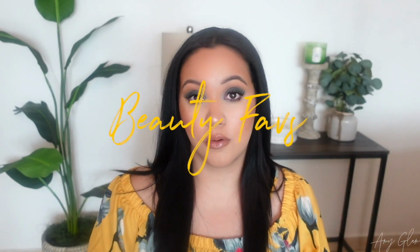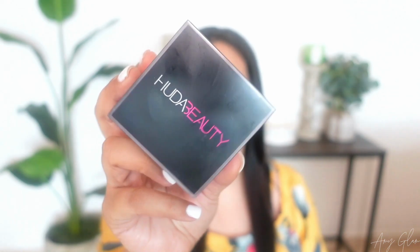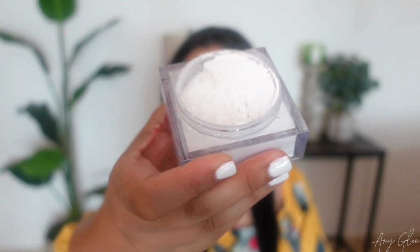Okay, now let's talk about some makeup products that I have been loving for the month of June. The first product I'm going to talk about is a setting powder that I have been using a lot. I've had this for a while, but I had it in my vanity and not where I have my everyday makeup, and I recently switched all of that out. This is the Huda Beauty Easy Bake Loose Baking and Setting Powder, in the shade Sugar Cookie. It is pretty much a transparent color. It doesn't have any color to it.